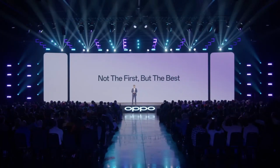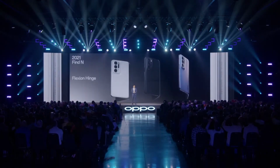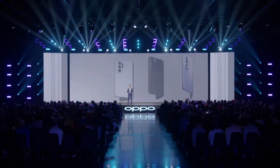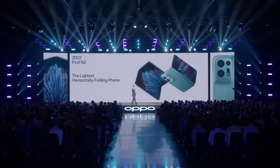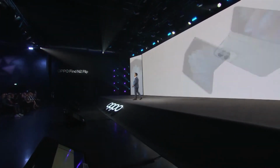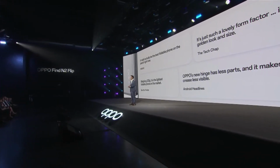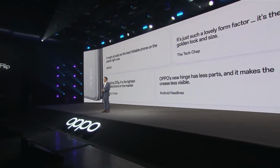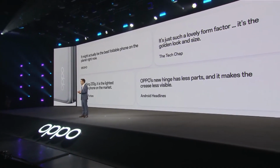At the end of 2021, we finally launched our first foldable, the OPPO Find N, with a unique landscape flex-on hinge that made the crease almost invisible. Just 2 months ago, we launched the Find N2, which is the world's lightest foldable of its kind, even lighter than some traditional flagships. Both Find N and Find N2 have received a lot of great feedback from many of you, showing us that extra time spent refining these products was well worth the effort.